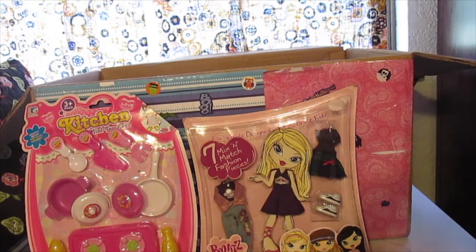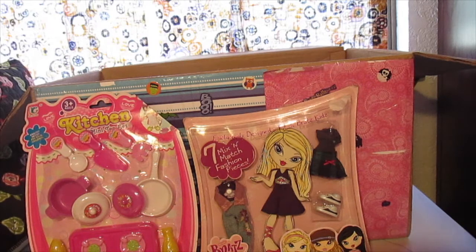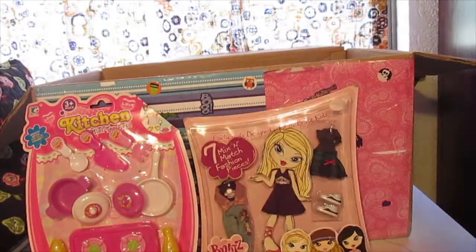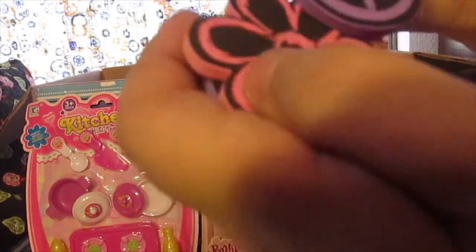Oh, wow. So here is a little baggie full of these really cool foam dealies that are these stick-on? I have a feeling these are stick-on. That's really cool. So these will come in very, very handy for crafting. There's all sorts of them. There's flowers and peace signs and stars and smiley faces.